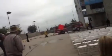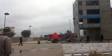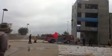There we go. Take a look up on that fifth floor. These are leadership cadets as well.